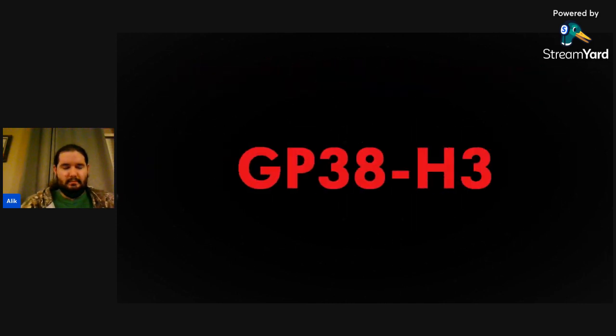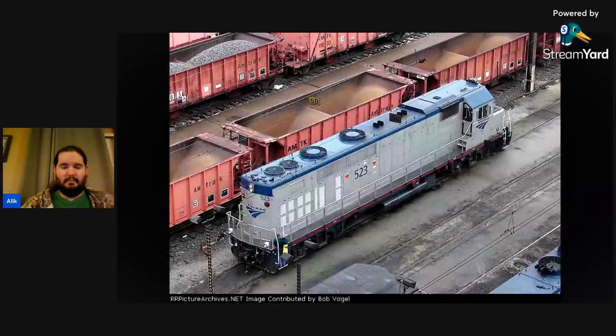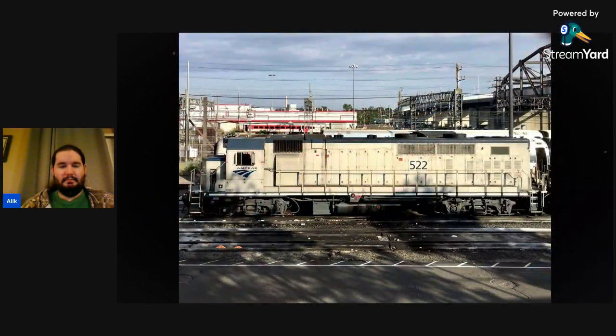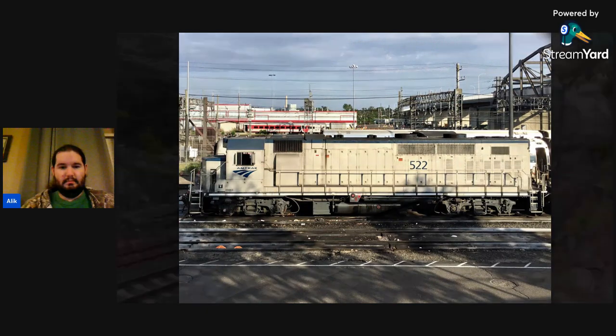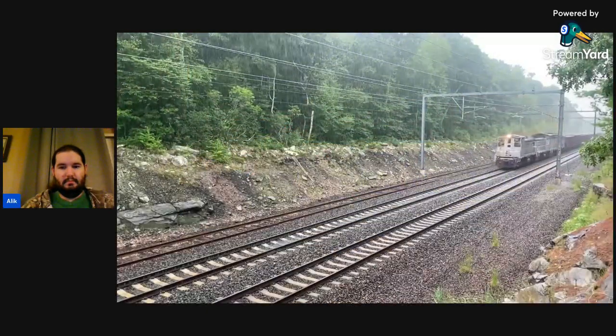The locomotive's designation came about from the 38 being the series number after the horsepower reduction, the H standing for head-end power as the units would retain it, and 3 denoting it was the third variation of its kind. These new units would begin service primarily on Northeastern work trains and switching jobs in late 2004 and throughout 2005. They also acted as backup power in case power was unavailable or failed on a nearby train.